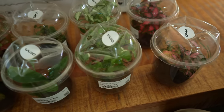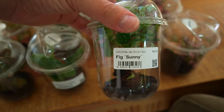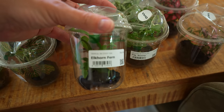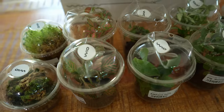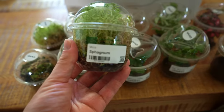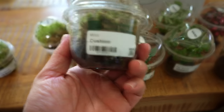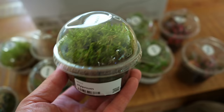So we got loads of different Fittonias. We have a creeping fig. We got a really cool elkhorn fern. Never heard of this, but looks really nice. And then we also have loads of different mosses. So here we have some sphagnum moss. What's in here? Cushion moss. I really like the look of this one. Hypnum moss.